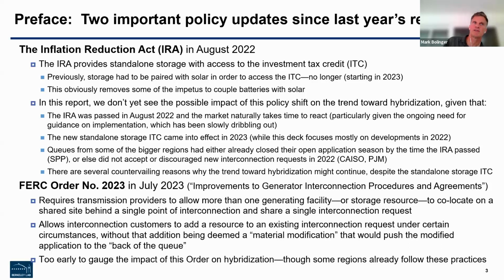The first of these, of course, is the Inflation Reduction Act, which became law in mid-August 2022. The IRA contains many different provisions to support clean power deployment, but perhaps the most relevant change from a hybrid perspective is that for the first time under the IRA, standalone storage now has access to the investment tax credit, or ITC. Prior to the IRA, storage obviously had to be paired with solar in order to access the ITC, but that is no longer the case. And this obviously removes some of the prior impetus to pair batteries with solar.